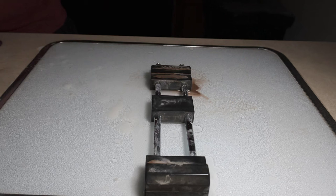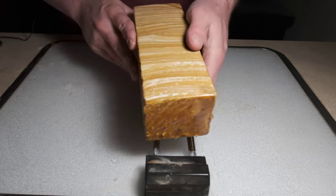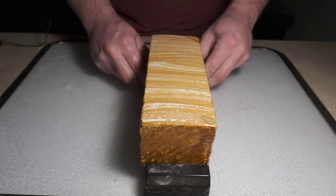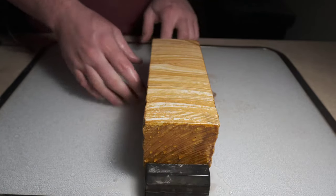And then we'll take a look at the Natsuya here. And we will go ahead and make a little bit of slurry to help move things along.